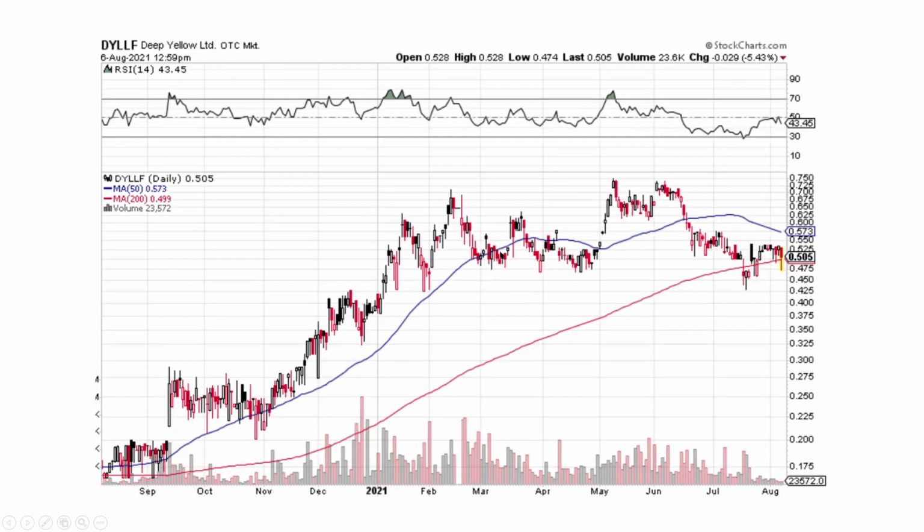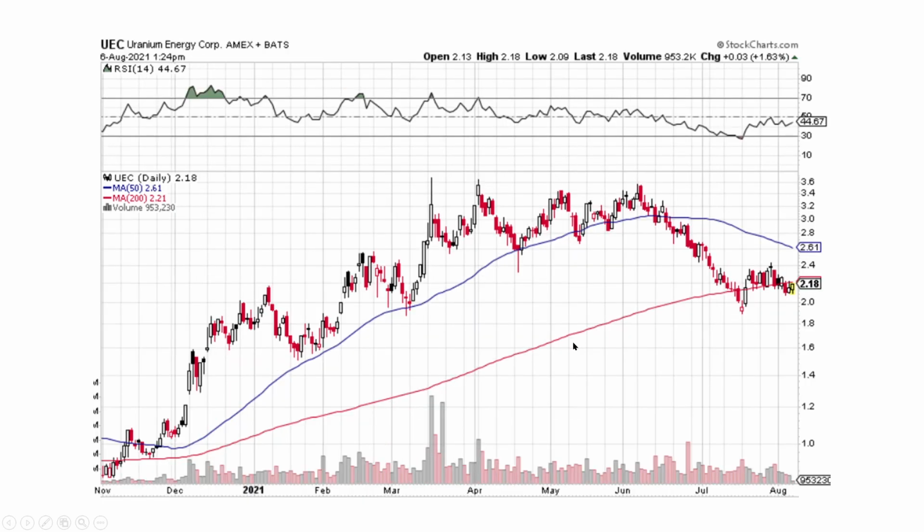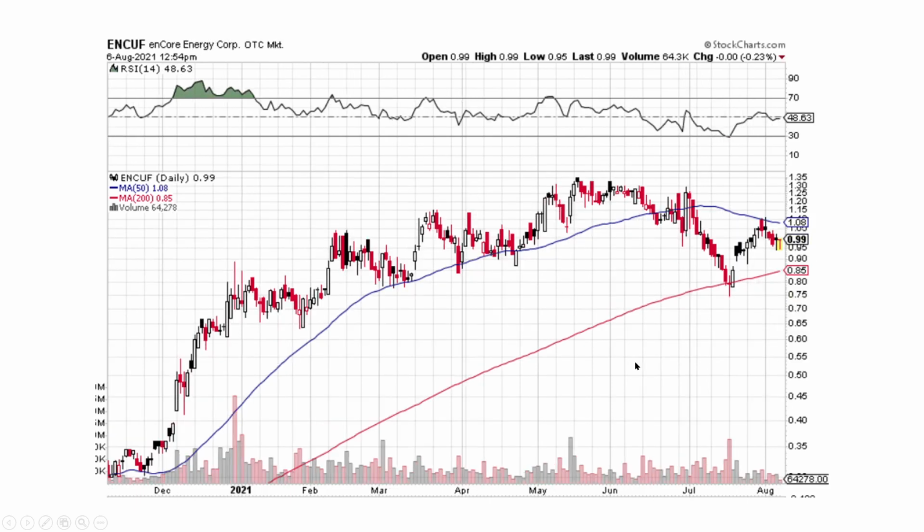Deep Yellow, we've been in this zone here. It's still just grinding sideways. UEC, doesn't look too bad. Got this nice larger up day and then sideways movement. Not much to really say.